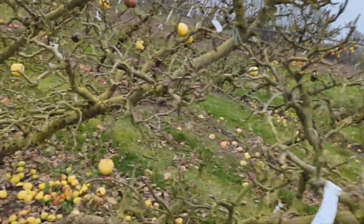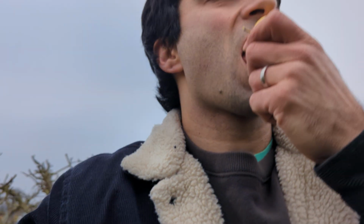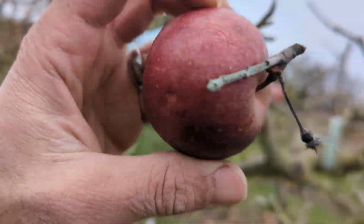This is the actual Golden Delicious. Who knows, Golden Delicious might develop some sort of champagne flavour too. No, it's just lost its flavour. It's effectively just water. It's just a little water flavour. This is terrible camera work.